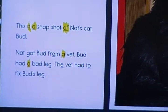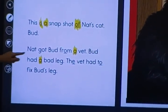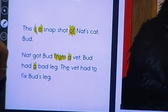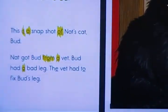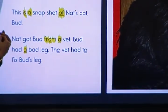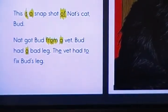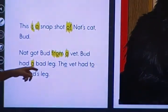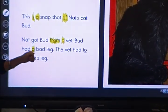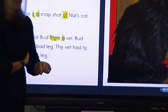Say that again. From. Do you guys remember that's a tricky word? Yeah. This word from. Say from. This gift is from me to you. Okay? Do you see any other tricky words? Two. Where's two? You see it, Elvis? Yep. Point to it. Yep, that's the one.